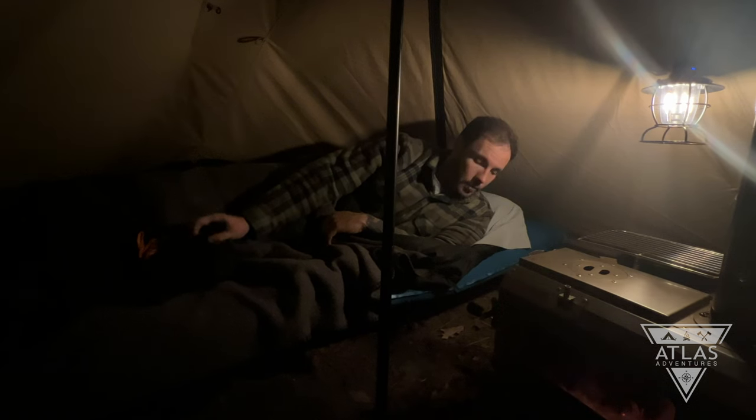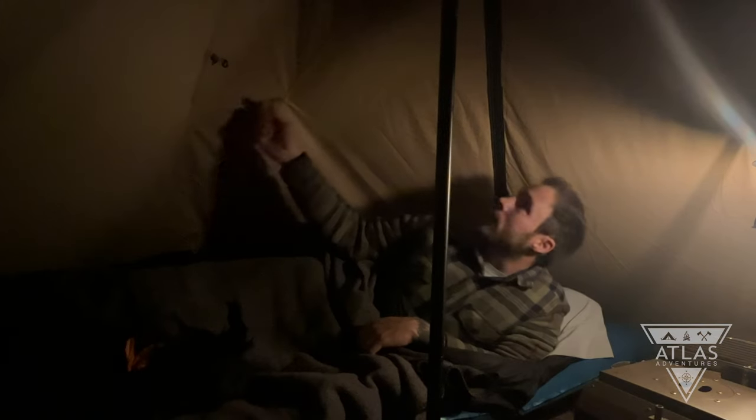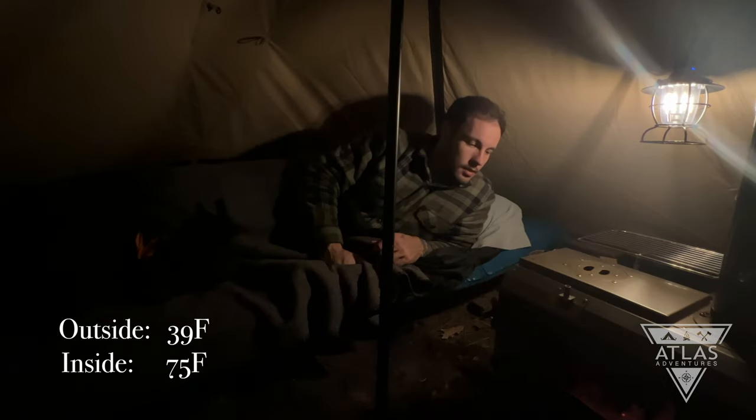All right, well, we're both full and tired after dinner. It's staying really warm in here with that stove going. I'm really happy with it so far. I think it's awesome. And I imagine the cotton polyester hot tent's holding a lot of the heat in as well. It's probably about 40 degrees outside and 70, 75 in here.